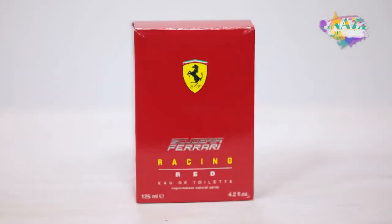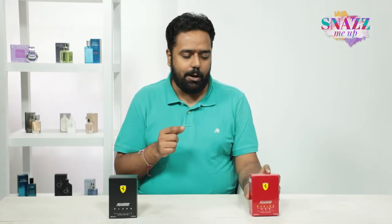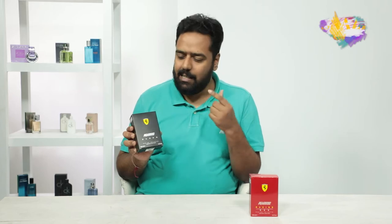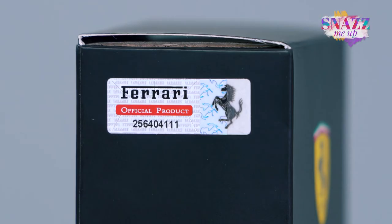So let's talk about the packaging first. As you can see, Racing Red comes in this red satin box. You can find the logo of Ferrari here. But I must tell you that it is one of the official products of Ferrari, as you can see here. When we talk about the black perfume, it comes in a black cardboard box. It has that matte look on it. You can see the Ferrari logo here, and it is also an official Ferrari product.